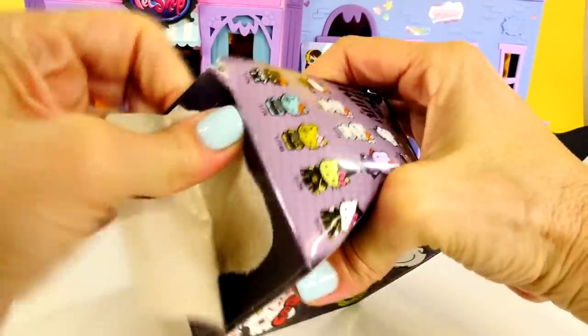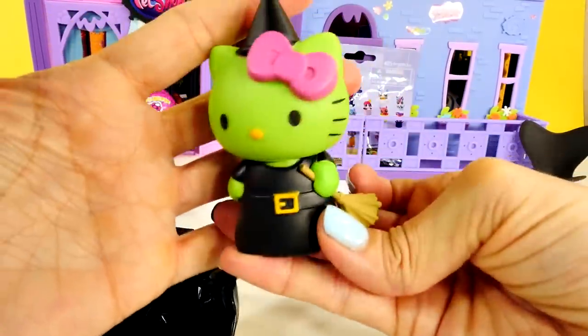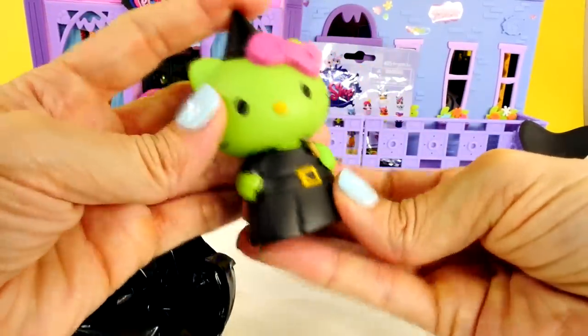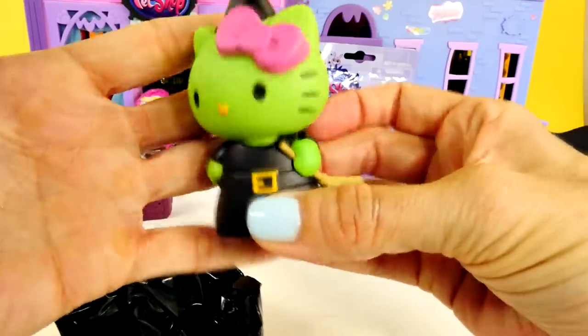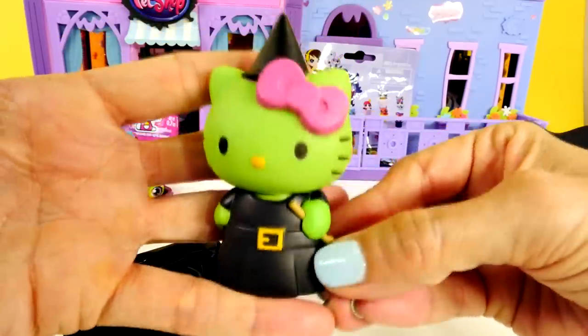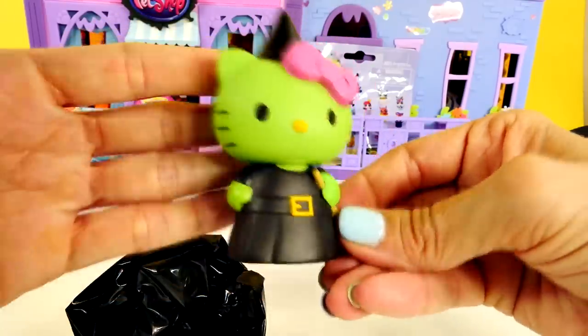All right, let's open another Hello Kitty blind box. See who we get this time. And we have one more of these. So we'll see. We've got three. Oh, we got the little witch. And we have one of these already, so this is a duplicate for us, but these are so cute. For me personally, I can't get enough Hello Kitty, so I'm good with that.